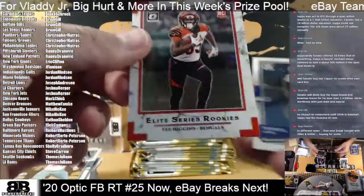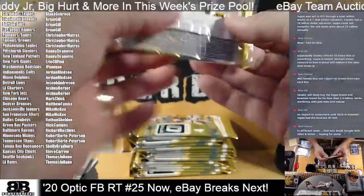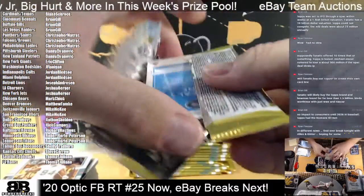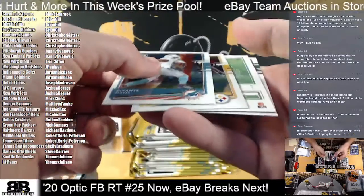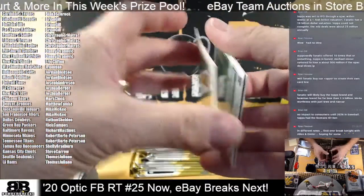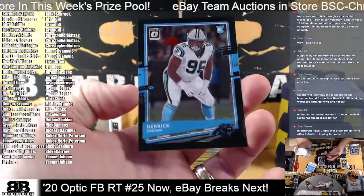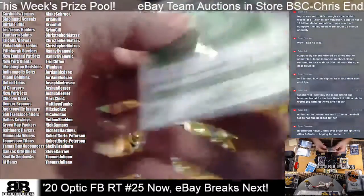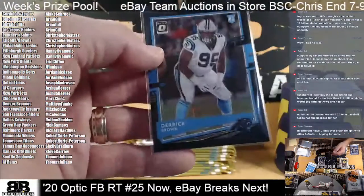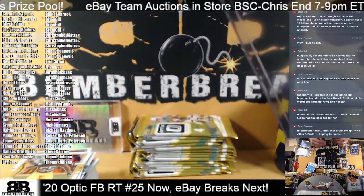Rookie of T. Higgins. Elite Series. Oh, and Terrell Lewis for the Rams. Derek Brown. There's another one of those black prisms with the windows in it. 14 of 25. Congrats, Chris. Panthers.